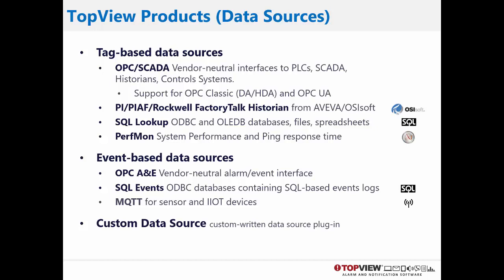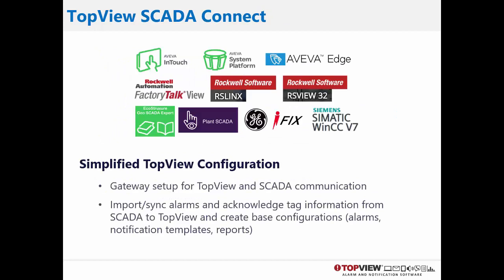If desired, multiple data sources can run on the same TopView machine with a single installation. The TopView SCADA Connect package is included with TopView for supported SCADA systems. The purpose of SCADA Connect is to simplify the configuration of the SCADA alarms in TopView by configuring the gateway between TopView and the SCADA system and importing and configuring the existing SCADA alarms in TopView. This includes configuration of the alarm conditions, importing of existing alarm descriptions and priorities, and setting up alarm acknowledged synchronization between TopView and the SCADA system. While these tasks could be done manually within TopView, SCADA Connect can accomplish the same thing in minutes instead of hours.